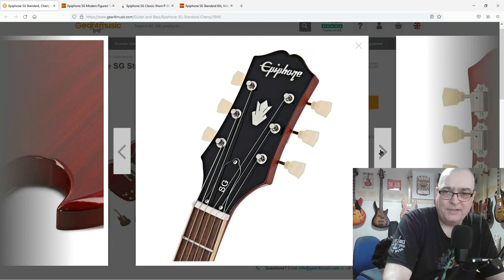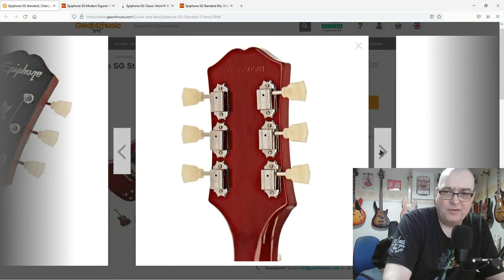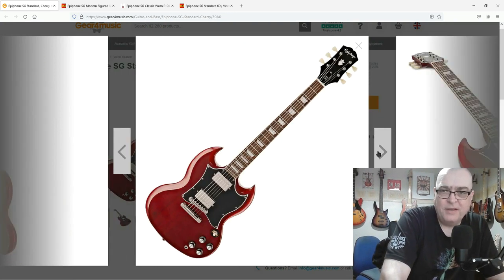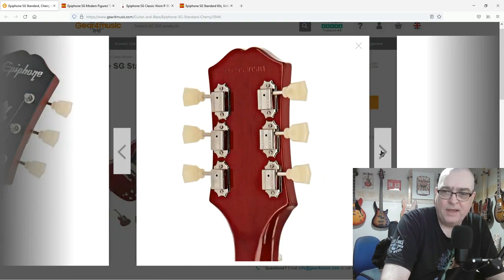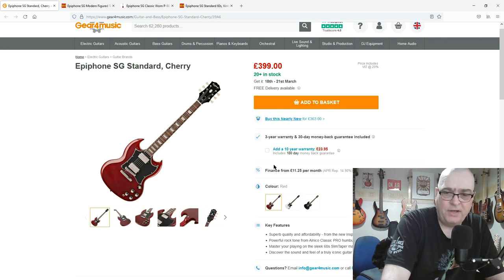And I do like that new Epiphone headstock shape. I don't really care what the badge is on the headstock, but the shape of the headstock matters to me. The old Epiphone headstock shape, let's go back a little bit, with the sort of corners clipped off here, I just always thought that looked wrong on SGs and Les Pauls, but this just suits it much better. So yeah, good looking beast. Let's have a look at the specs. You can see this one is $399.